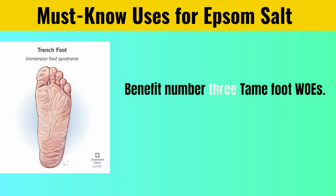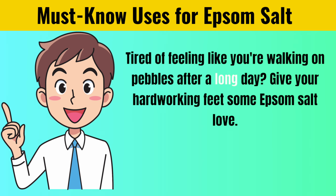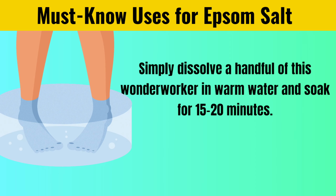Benefit number 3. Tame foot woes. Tired of feeling like you're walking on pebbles after a long day? Give your hard-working feet some Epsom salt love. Simply dissolve a handful of this wonder worker in warm water and soak for 15-20 minutes.